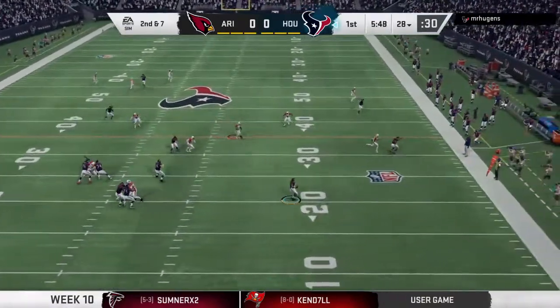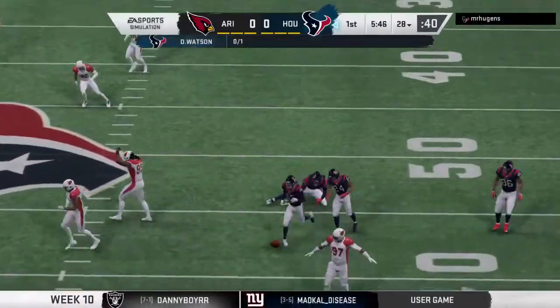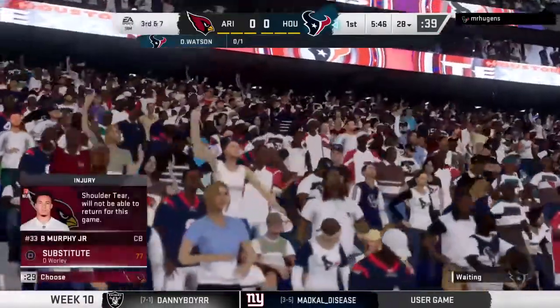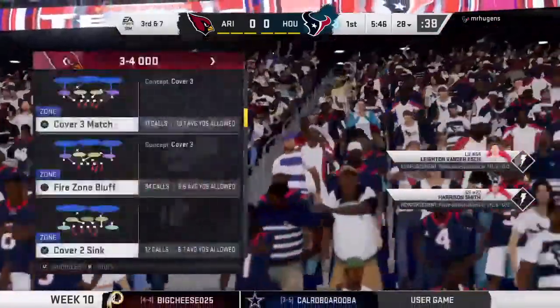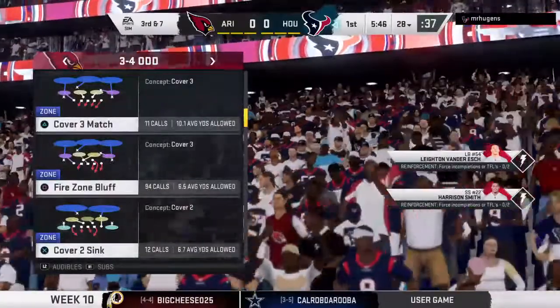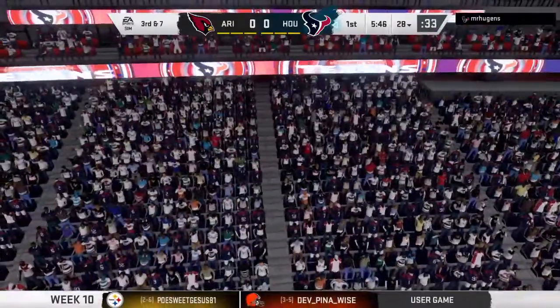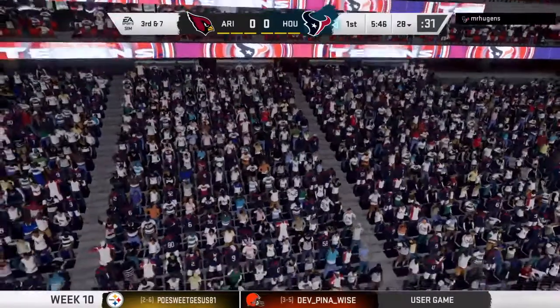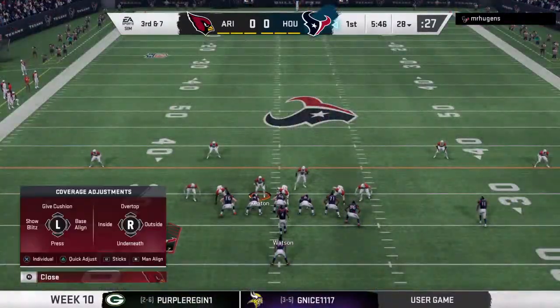On 2nd and 7, Watson flush to his right, and that is incomplete. A lot of force bearing down on him there. He could not hang on. It's 3rd down. It's a lot of contact going on there, and in the end, unable to keep 2 hands on the football and bring it into his body. Everything looked pretty good until the finish. A tough spot here on their opening drive.